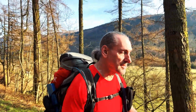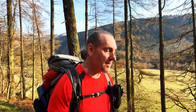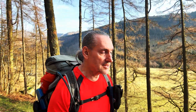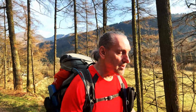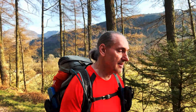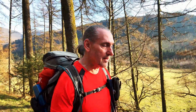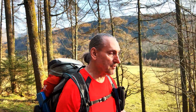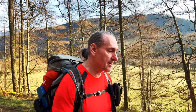The tops were busy between top of Red Pike and then right over to Scarf Gap. Really busy. But on the way up we saw 2 people, and on the way down we saw 4 people until we branched off the bridleway. And once we got onto that footpath we didn't see anybody until we got onto this track.